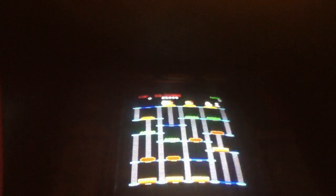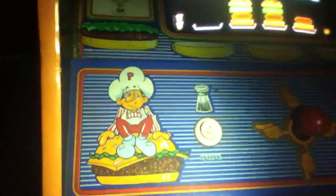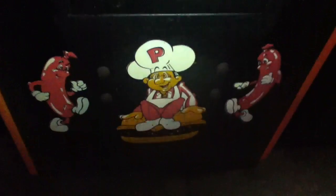I do apologize. Even though this is kind of an impromptu tour, I definitely want to put a flashlight on it so you can see some of the artwork and show you how detailed it is. So you can see right there. Some really good art down here at the bottom of the cabinet. There's Peter Pepper himself.